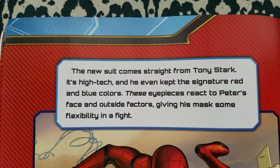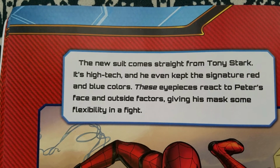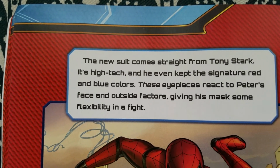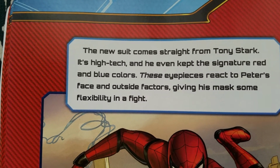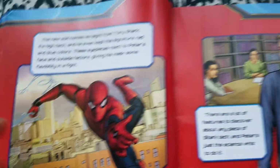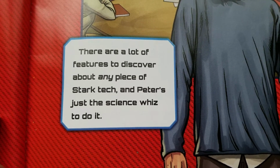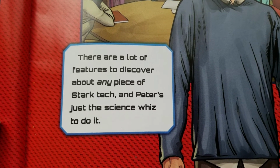The new suit comes straight from Tony Stark. It's high-tech, and he even keeps the signature red and blue colors. These eyepieces react to Peter's face and outside factors, giving his mask some flexibility in a fight. There are a lot of features to discover about any piece of Stark tech, and Peter's just the science whiz to do it.